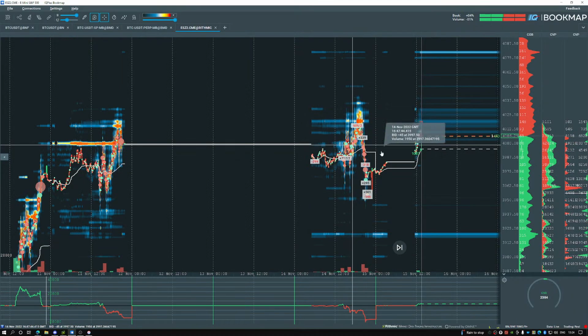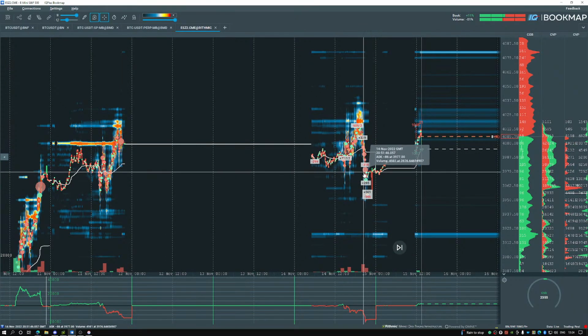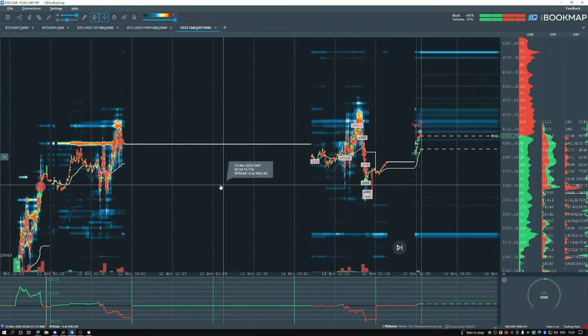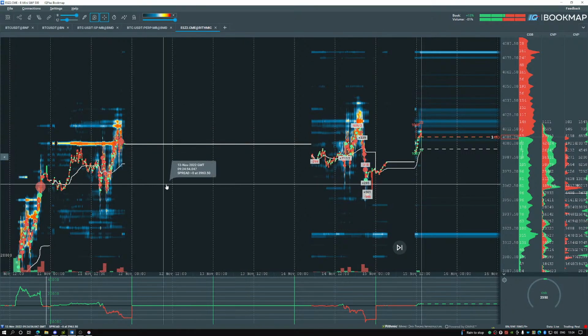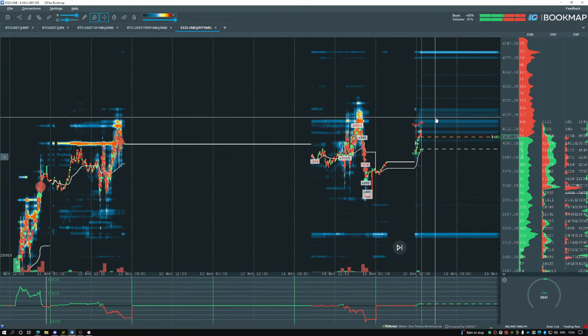Nothing more to add other than it's a bullish sign, which has re-added heavy short volume where we already had one. Create that double top, just retested that lower area here, lower third, and just pushing up. Potentially looking for some upside.